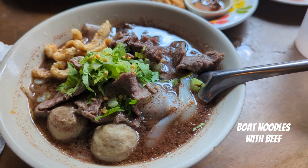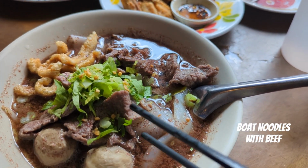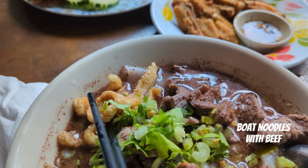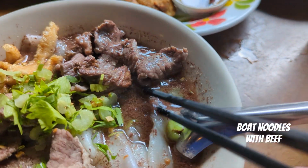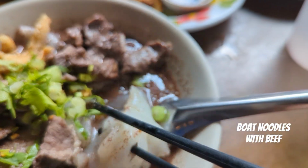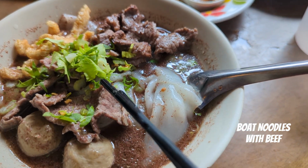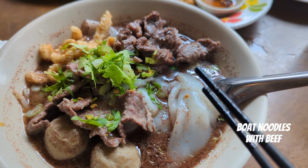That has come to the table is the beef boat noodles. Now, these appear to come with beef balls and also some beef slices. And it comes with some chicharron or some fried pork skin. And here's your nice pork blood soup. And I ordered it with the sen yai, which is the large ho fun type noodles. Now this dish is nice and big. It's about $16 and it looks like a meal that can satisfy you.